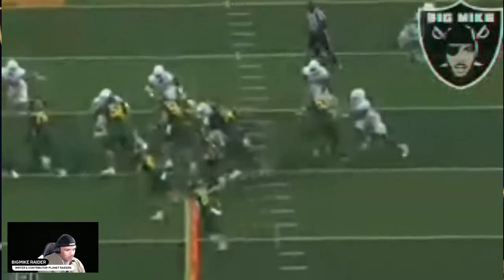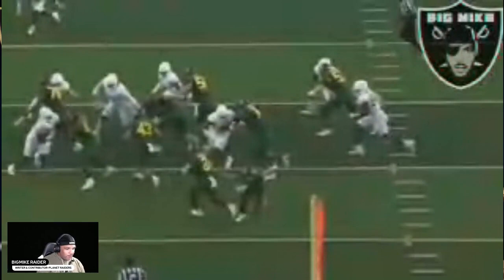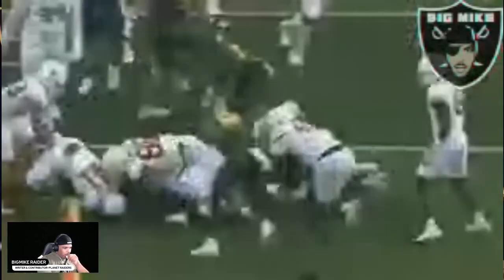But instead, what ends up happening, Byron Murphy gets a couple of steps ahead of him and sheds the guard, and now he's right in the perfect position to make a play. So there you go right there. Makes the play. Perfect play from number 90.